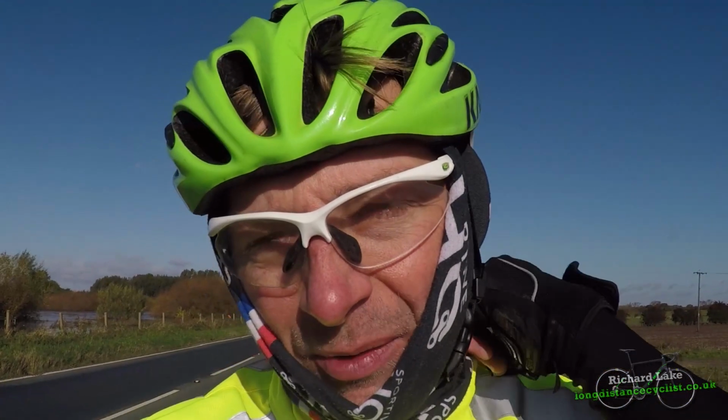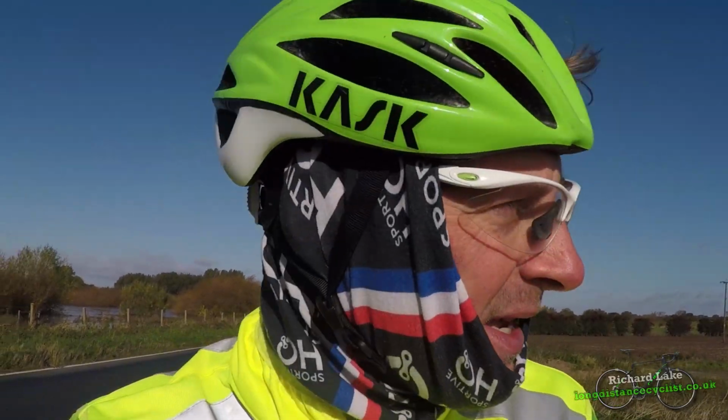On rides in the future, all junctions are going to come up on the screen because I'm going to correctly put those key points in. So yeah, now I know, lesson learned today.